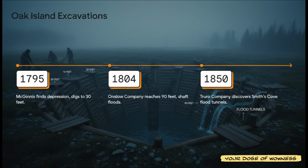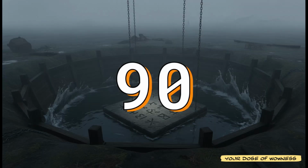Skip ahead to 1850, and the Truro company finally figures out exactly why. This wasn't just some unlucky groundwater streak. No, they discovered an insanely intricate system of man-made flood tunnels. 90 feet. I really want you to focus on that number for a second. What actually happened right before that water rushed in?